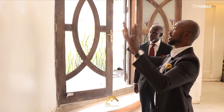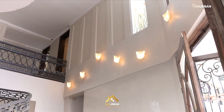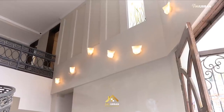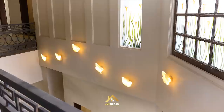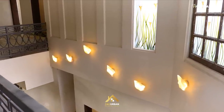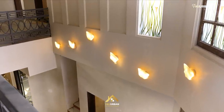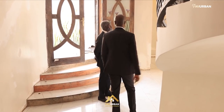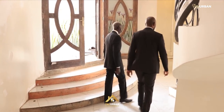There's quite a bit of space here, as you can see. So there's going to be some art, some mirrors. And as you can see up there, the butterfly lighting gives the effect that there are butterflies moving around the house, floating on the wall. Okay, lovely. So we can go upstairs? Yes, let's do that.